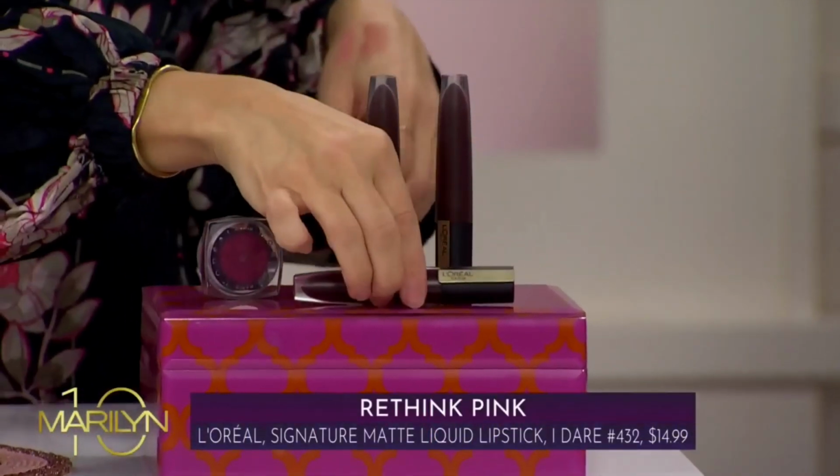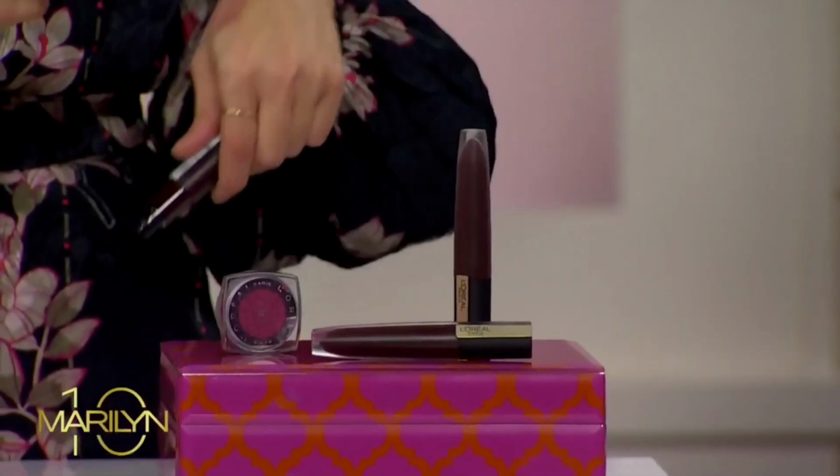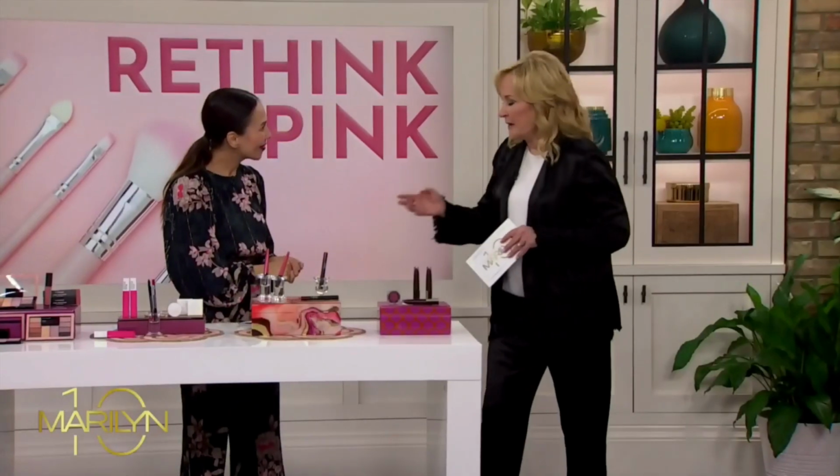Beautiful. Okay, and this is also by L'Oreal. Just to show you, it's a liquid matte lipstick, and this is not for the faint of heart. It's a nice bold color, really lovely. And again, it's for people that prefer more of an edgy, rebellious look. So much for the big spectrum of pink. Thank you so much for that.